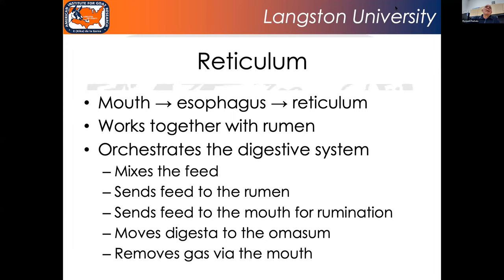Reticulum, so of course, like in other animals, the food is taken up by the mouth, through the esophagus and then the reticulum. And the reticulum works together with the rumen, mixes the feed, sends feed to the rumen, sends feed to mouth for rumination, moves digesta by muscle contraction, and removes gas via the mouth.